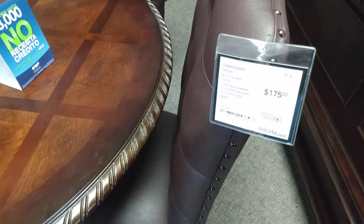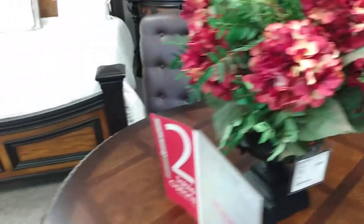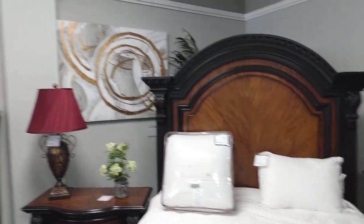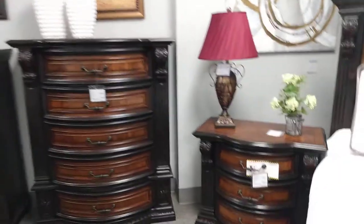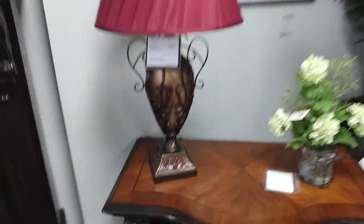$11.99. I love the chairs here. They're $175. Beautiful floral arrangements. A round table. I do need more chairs. Another beautiful bed here. Right here. And that's the same bed.